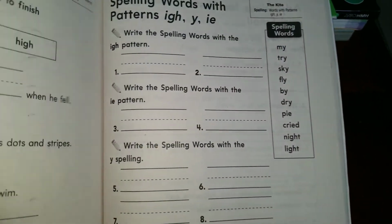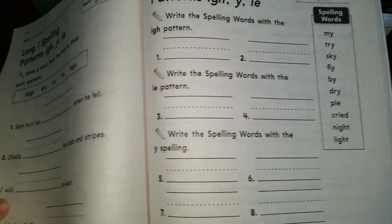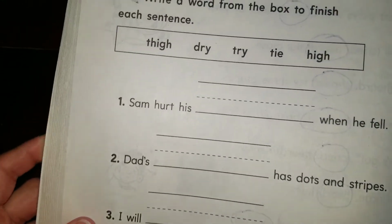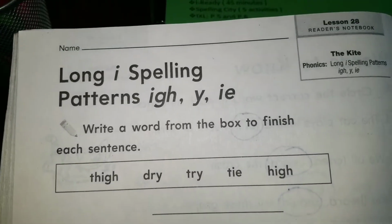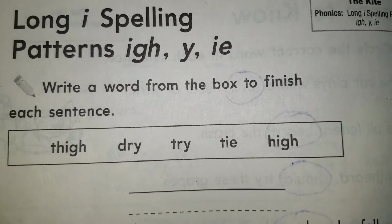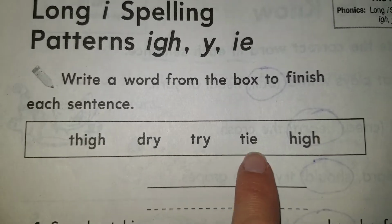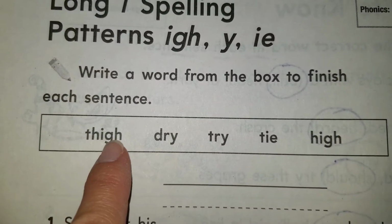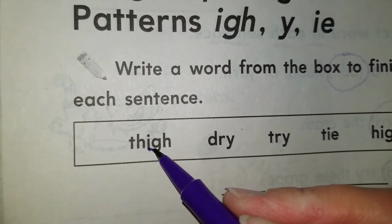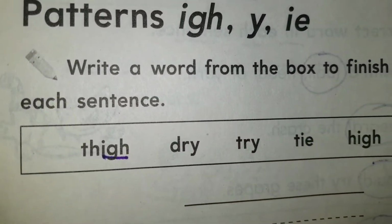All right, boys and girls. So here we go. Let's go ahead and move on to page 184. This is our third page for today. We are going to focus on these spelling words. We have long I. Don't forget that I-G-H is the part of the word that says I.